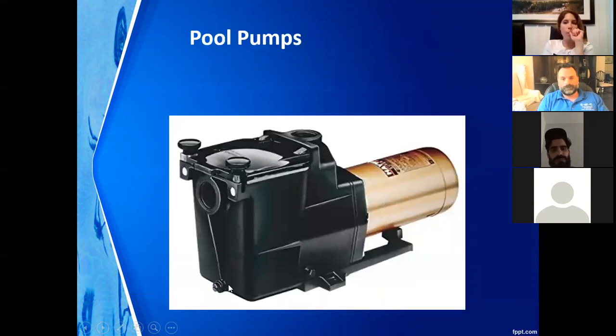This is the most common pump on the pool market. It's known as the Hayward Super Pump. You see pretty much, I would say, 50% of all basic pools have this pump. On the newer pools, they're getting the newer version of Hayward, but this is still the most common pump on the market.